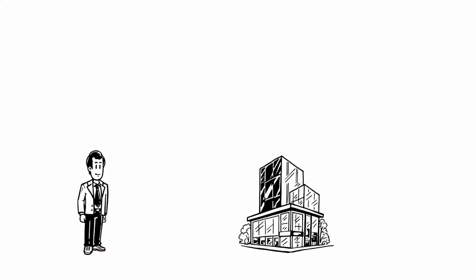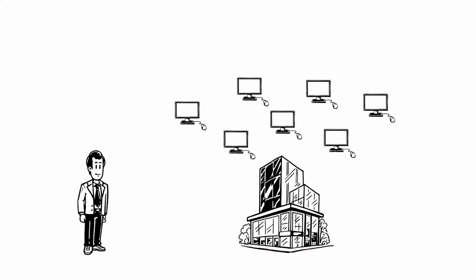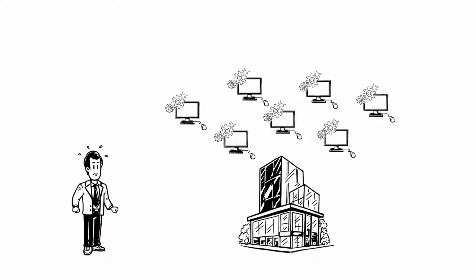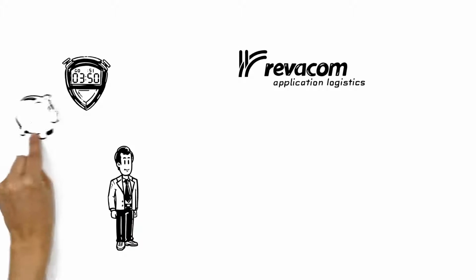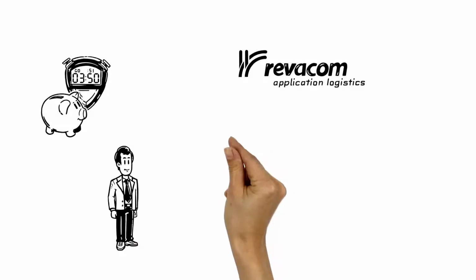This is Mr. Lehman. Within his company, he's responsible for making sure that everyone can work with the latest PC operating systems. This is not an easy job, as he knows all too well from his last desktop migration. But what he doesn't know yet, things can also be done differently. With Revacom, Mr. Lehman's migration can be carried out faster, more cost-effectively, and more easily.